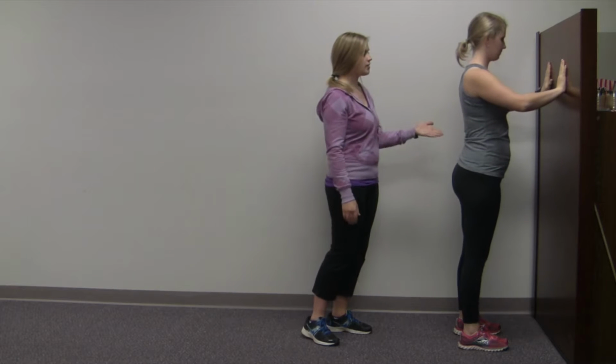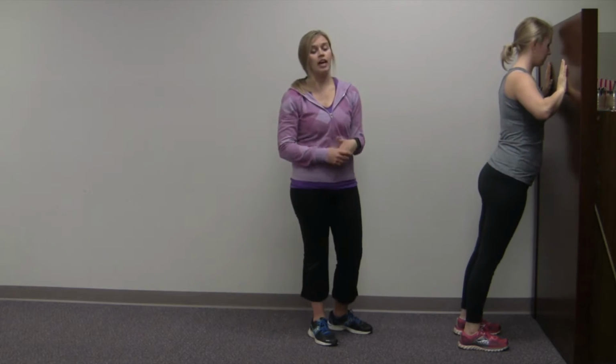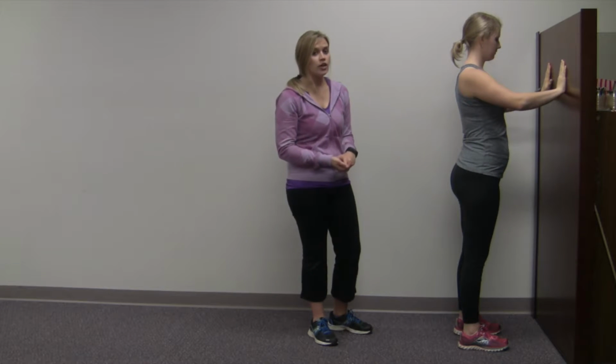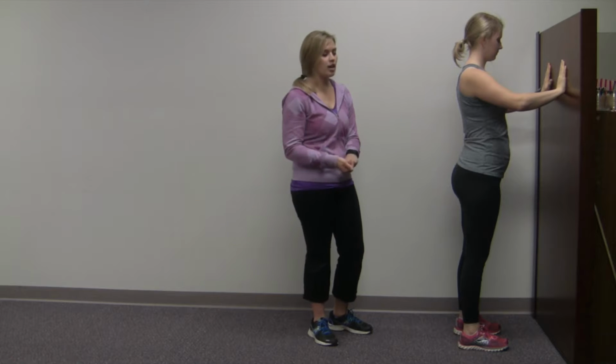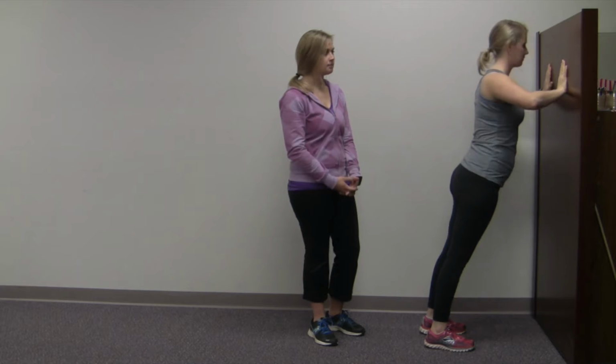And then you're going to come back to the neutral position. You can do this 10 times, and you can also break it down into 2 sets of 5. You can make this exercise harder by taking a step back away from the wall and repeating this process.